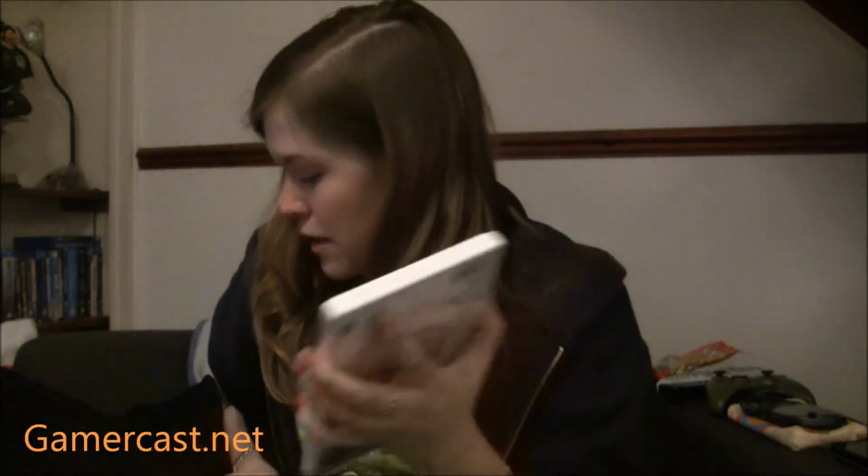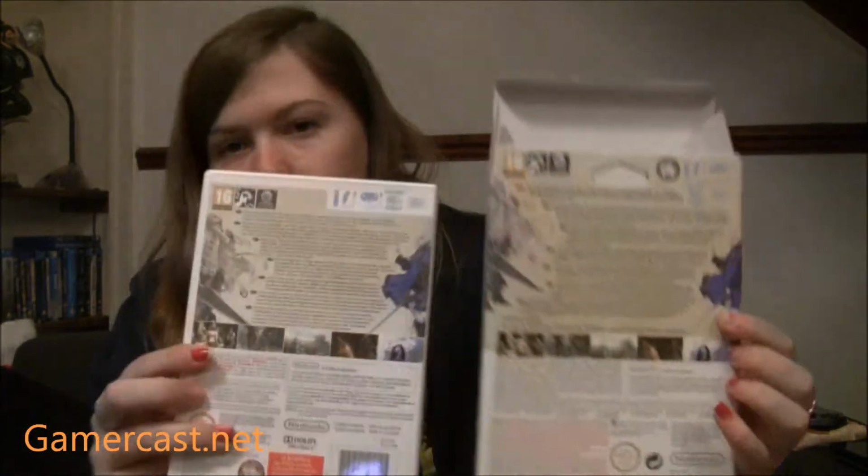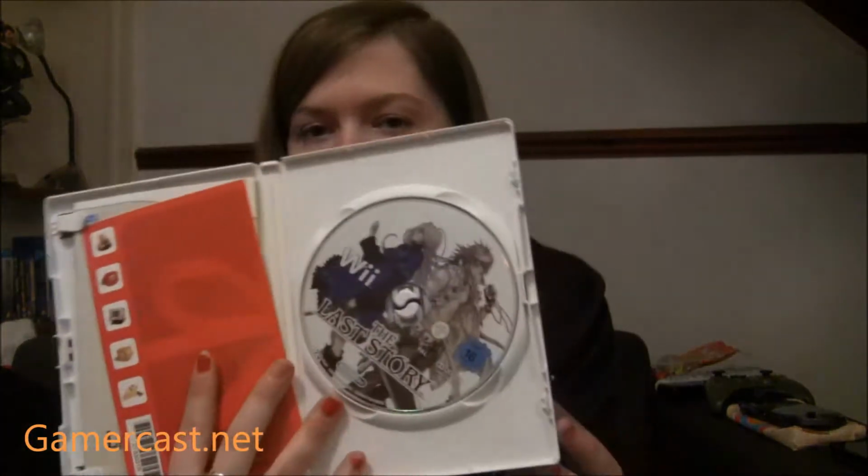So you've got the same blurb again on the back. It's pretty much the same on the backs. And then inside there you've got the disc. Some nice artwork on it. Lovely looking disc. Lovely VIP points. Last Story manual. And then a wee advertisement thing. Your usual important information booklet like they've had since forever with Nintendo titles.